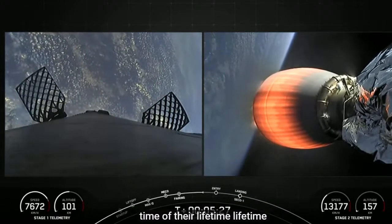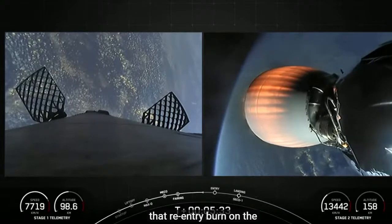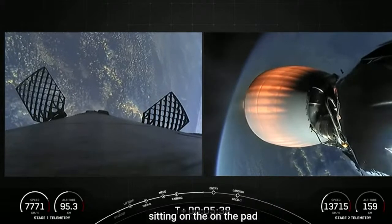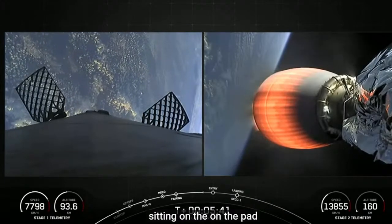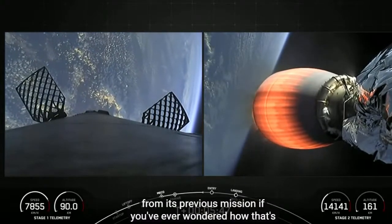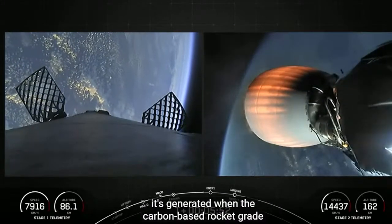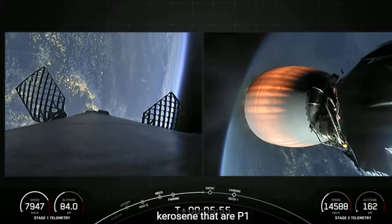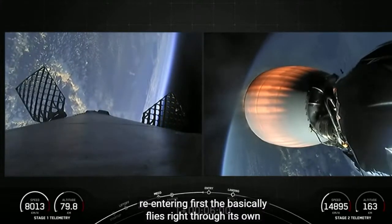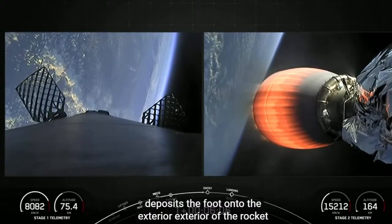Now, while Falcon 9 makes its way back to Earth, we will be able to see that reentry burn on our screen, as I mentioned before. Whenever it was sitting on the pad prior to launch, we were able to see some of that soot left over from its previous mission. If you've ever wondered how that soot is actually formed, it's generated when the carbon-based rocket-grade kerosene, that RP1, burns, and then since the reentry occurs with the engines re-entering first, the booster basically flies right through its own plume, which then deposits the soot onto the exterior of the rocket.